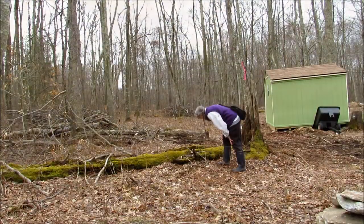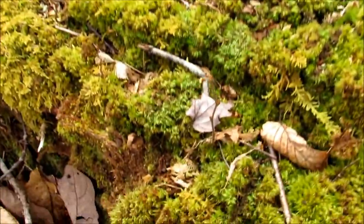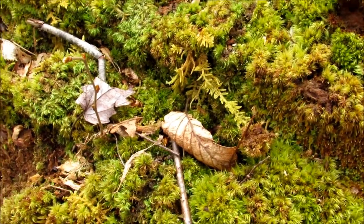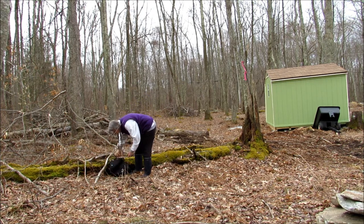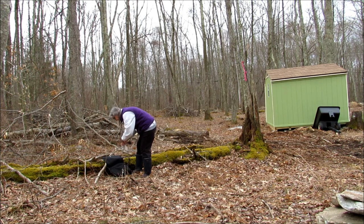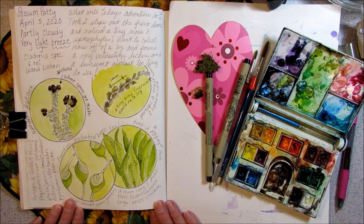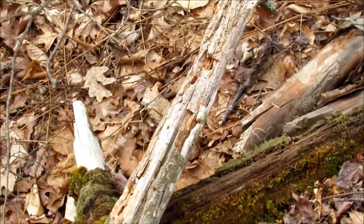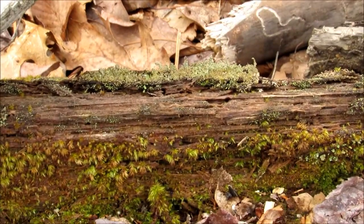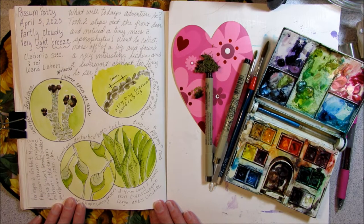Walk along here a little bit. And this is something different here. So maybe I'll take a little piece of that in and look at that closer. While checking out the moss in the log, I spied something different. Oh, and there's some lichen on the other side. So I took a sample of the lichen to look at it later with the Zoomie.